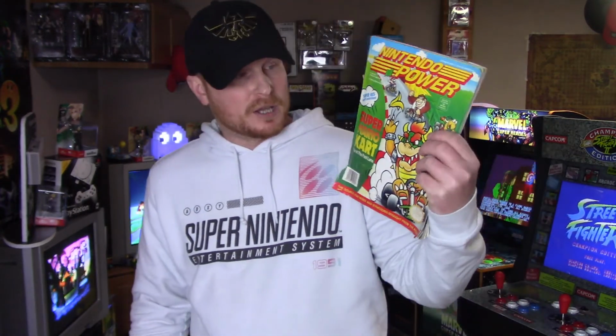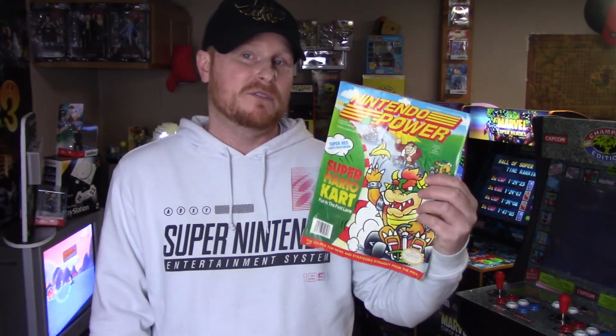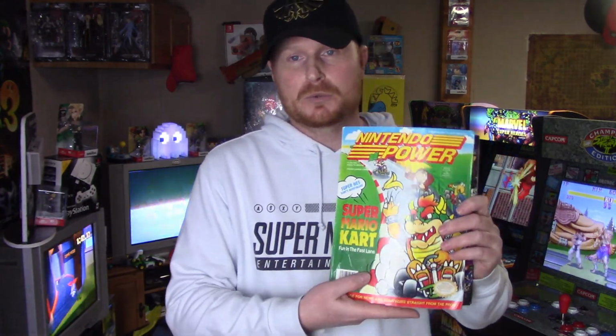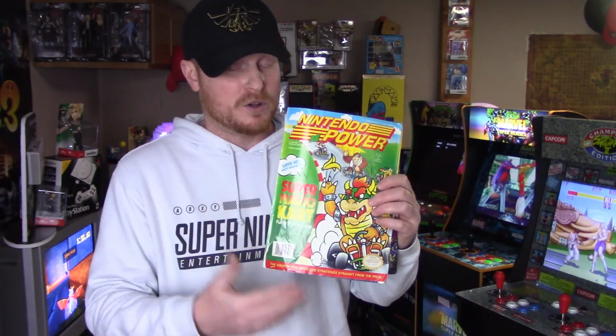And I got this other one here with Super Mario Kart on the front cover. This one's a little more beat up, but it has some awesome stuff in it. It's got some Zelda comics in it. It's got Mario comics. I absolutely had to pick this one up, even though it was a little rough. But this one is actually from October of 1992. So this one is a bit older, maybe that is why it has a little more wear and tear to it, but absolutely awesome magazines.